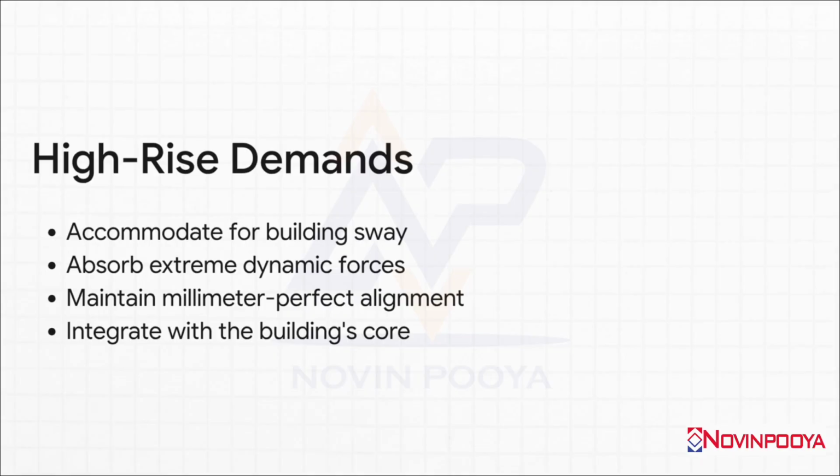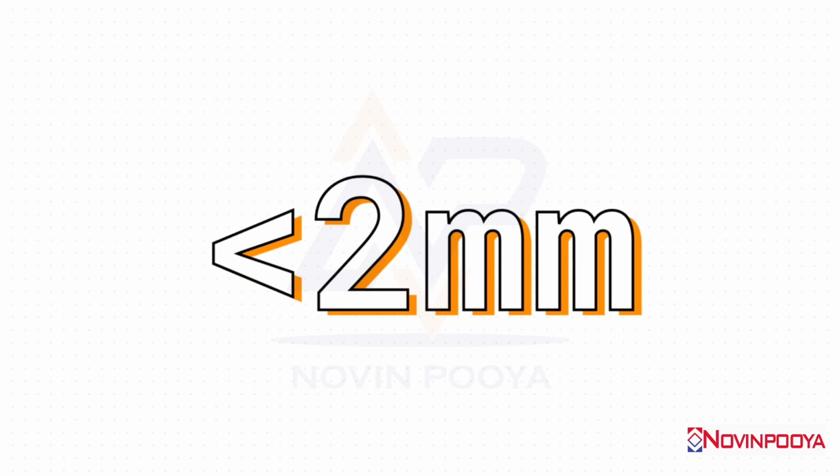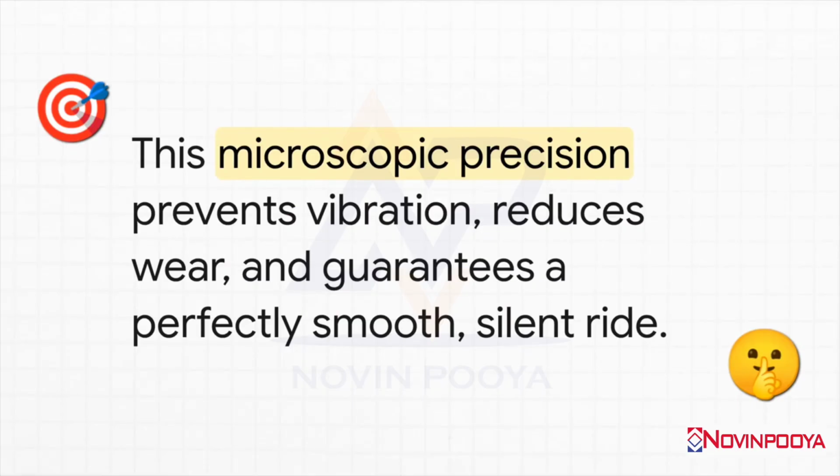And this brings us to the single most critical detail of this whole thing. After all the complex calculations about forces and materials and wind, at the end of the day, success or failure comes down to one thing: precision. Unbelievable, almost microscopic precision. Take a look at that number. Less than 2 millimeters. That is often the maximum allowable deviation for the alignment of the guide rails over their entire length. We are talking about a tolerance that's less than the thickness of 2 credit cards stretched over the height of a multi-story building. Just wow.